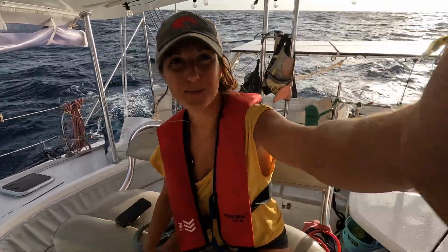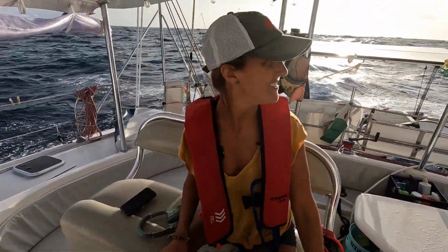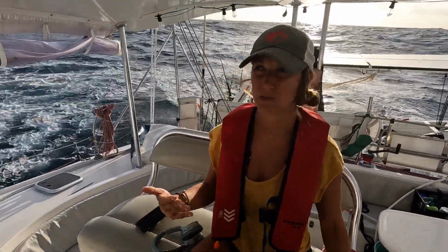We have 127 nautical miles to go. Right now, I pulled in the jib. We just have the mainsail and it's reefed to the second reef. So it's basically only halfway up and we're still cruising at 8 knots. So, whew, that was a big one. So once the guys wake up, we're going to drop the main, just put a little bit of the jib out because we're still cruising too fast.